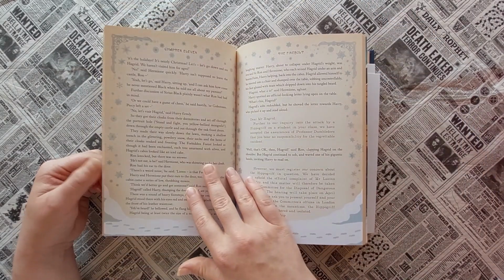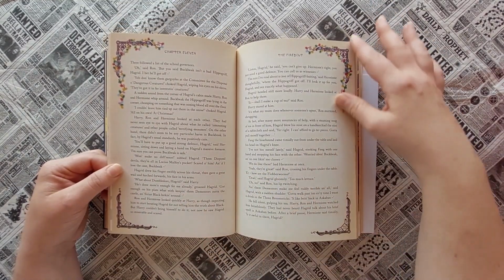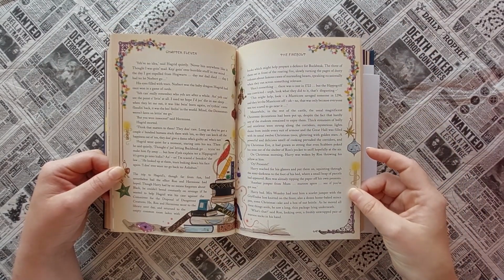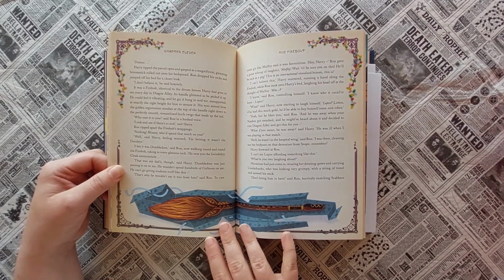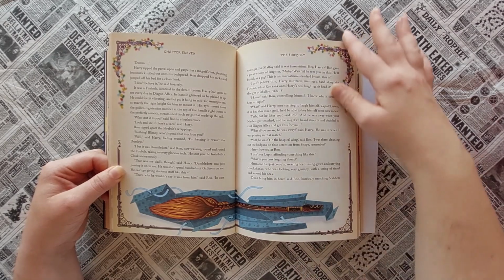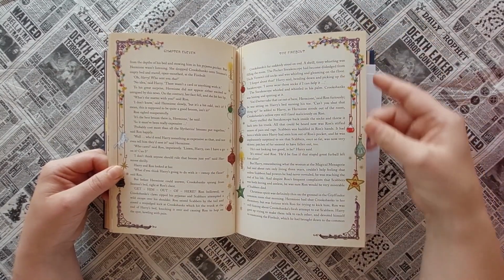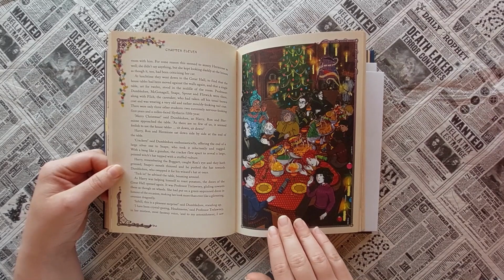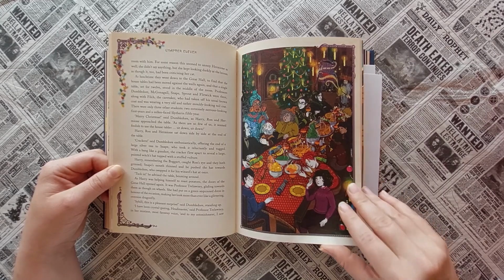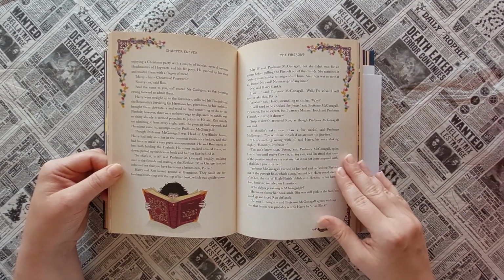Crookshanks. Winter, and it looks like it's festive season. Work, and Harry got a Firebolt, but no one knows who sent the broom to him. And here we have Harry, Hermione, Ron and other students celebrating Christmas with the staff. Hermione is reading.